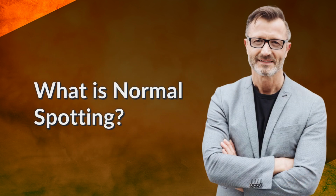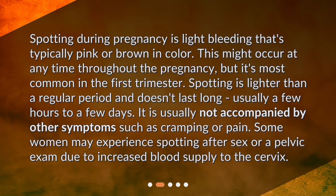What is normal spotting? Spotting during pregnancy is light bleeding that's typically pink or brown in color. This might occur at any time throughout the pregnancy, but it's most common in the first trimester. Spotting is lighter than a regular period and doesn't last long, usually a few hours to a few days. It is usually not accompanied by other symptoms such as cramping or pain. Some women may experience spotting after sex or a pelvic exam due to increased blood supply to the cervix.